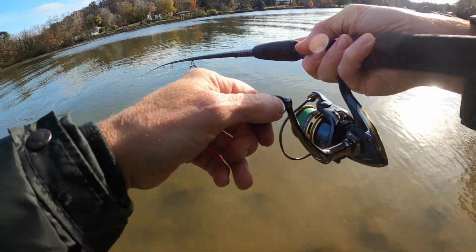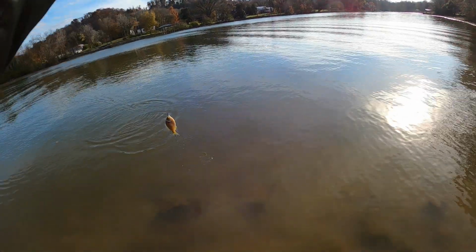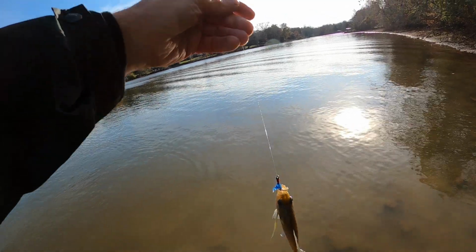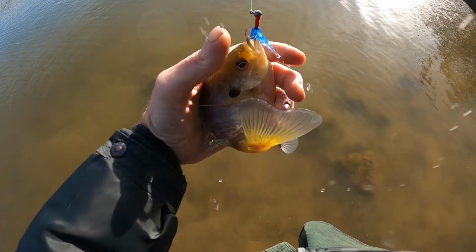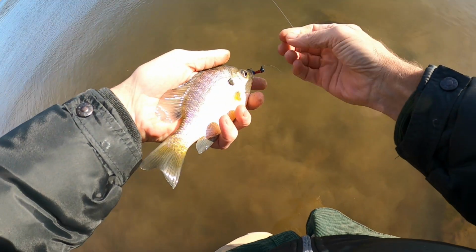And we got one here, looks like. See how big he's going to be. No, it's not a crappie, it's a big bluegill. Dang it. Well, hey, that's alright. Thought it was going to be a small crappie. And it turned out to be a little bit bigger brim, bluegill. Whatever you want to call them there.